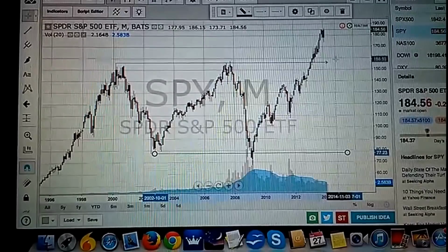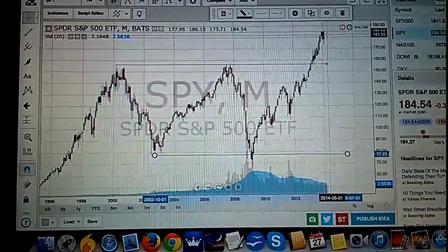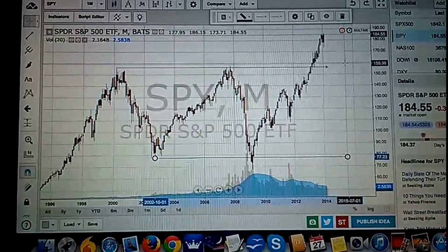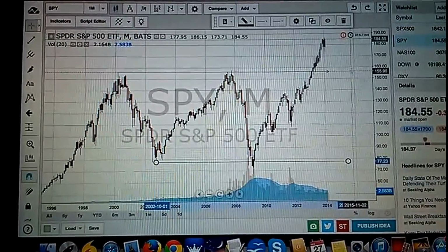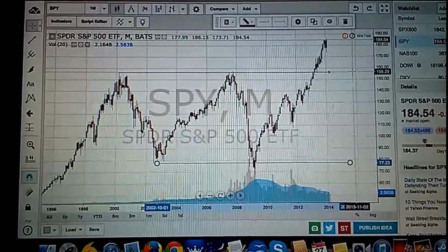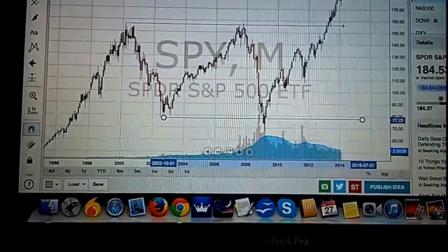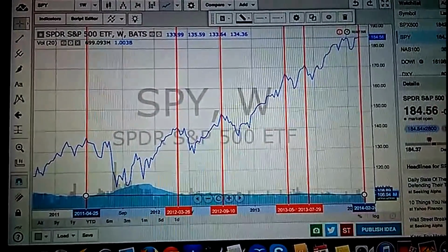So what we're going to see for sure is at some point, probably soon, we're going to see these stock levels come down and test the former resistance, which is now going to be support. And it's going to come down for sure, guaranteed, to these levels. And I want to show you why that is on the previous page here. Sorry if my filming's not good. I'm just holding my camera.